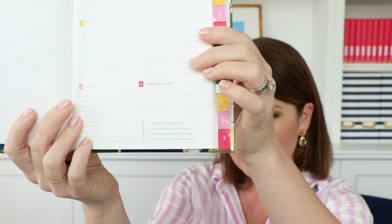Okay. What else? Another thing that we have in every simplified planner is Sunday prep. Let me see if I can show it to you. This is the weekly. It's probably not going to focus, but this is Sunday prep. It's in the daily and the weekly editions. And Sunday prep is something that I believe in very, very much. I'm going to do it later on today, on a Sunday, to prepare for the week ahead.